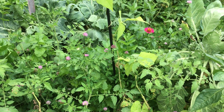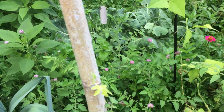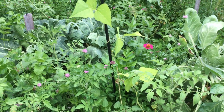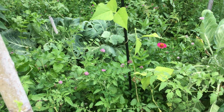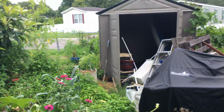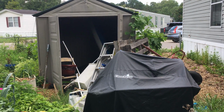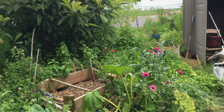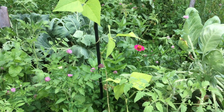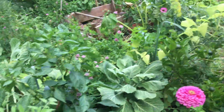Everything in here is beneficial, from the clover to the collards to the zinnias to the tomatoes to the sunchokes, the leeks, the garlic, the carrots. It looks like a huge mess, but there's not a single plant in here that isn't edible or at least extremely useful. Whereas there's other parts of the garden over here that look much neater and tidier, but are far less productive. The fact that this is constantly cover cropped, I want to say, has really made it a special part of the garden.